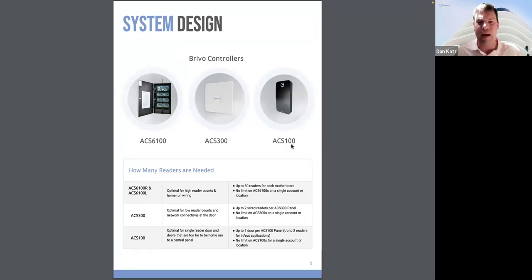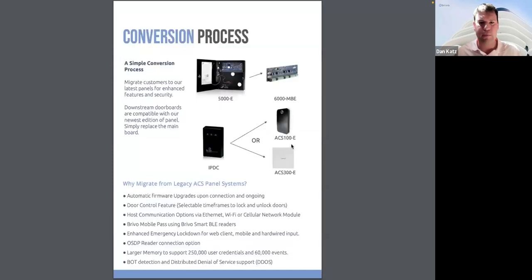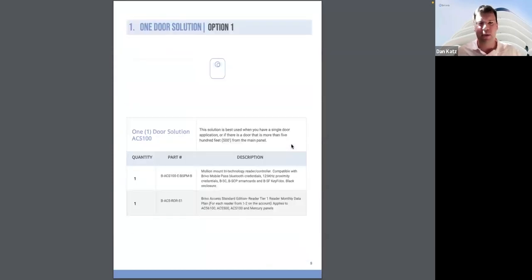We also do have a new line of controller called the single door controller. That would be a 1-door controller that gets wired to a reader. So I'm just going to jump in and walk you through quoting a 1 to 8 door system, hardware and subscriptions, and here we go. And I'm going to do it quickly.